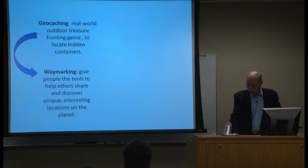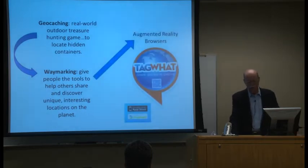While waymarking could be used in concept for a location-based educational search, it is limited in the tools available to use and relies more heavily on GPS coordinates. So it didn't quite seem to be the match. And frankly, about that time I also ran into the augmented reality browsers, and specifically TagWhat.